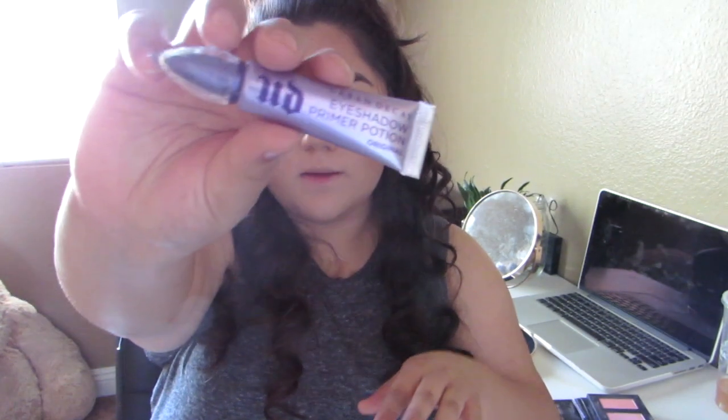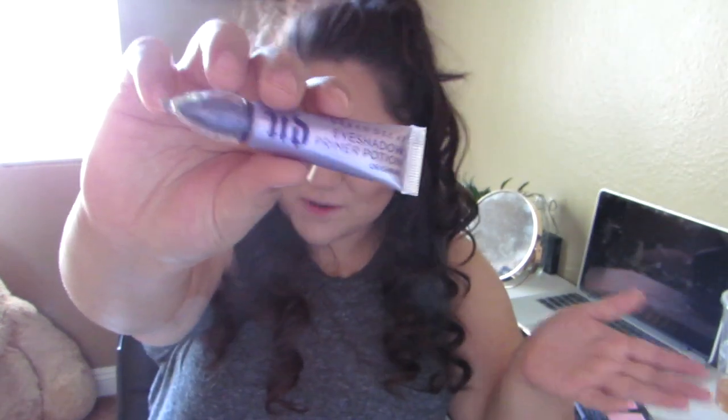I'm going to move on to my eyeshadow. I don't do much. I just put on some brown. But the products that I do use for my eyelids are the Urban Decay Eyeshadow Primer Potion, because I have oily eyelids as well.